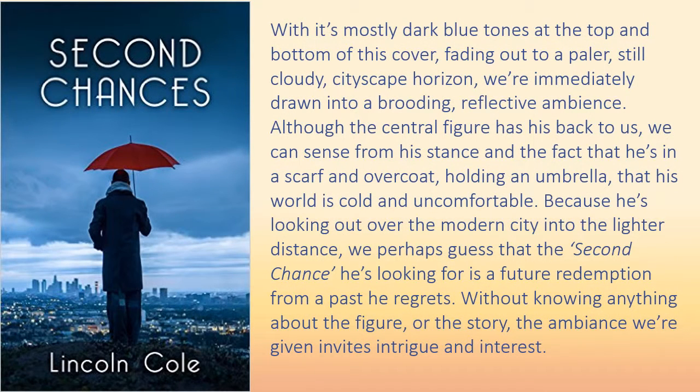With its mostly dark blue tones at the top and bottom of this cover, fading out to a paler, still cloudy cityscape horizon, we're immediately drawn into a brooding, reflective ambiance. Although the central figure has his back to us, we can sense from his stance, and the fact that he's in a scarf and overcoat holding an umbrella, that his world is cold and uncomfortable. Because he's looking out over the modern city into the lighter distance, we perhaps guess that the second chance he's looking for is a future redemption from a past he regrets. Without knowing anything about the figure or the story, the ambiance we're given invites intrigue and interest.